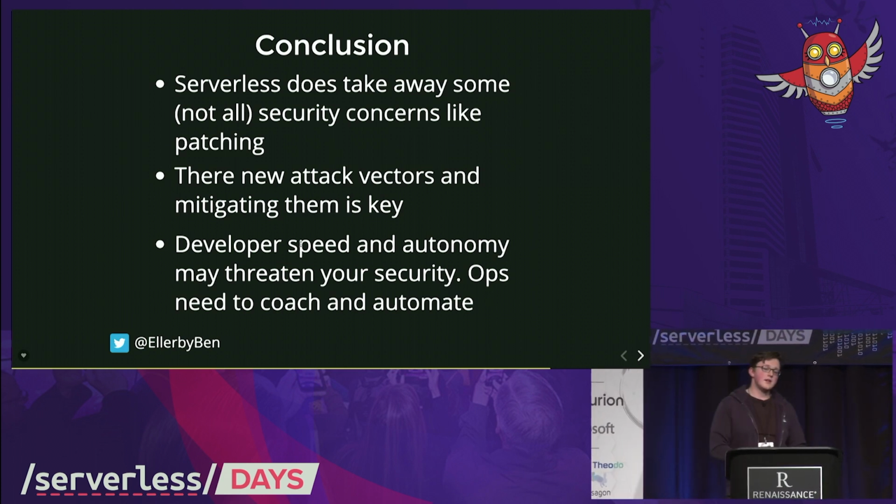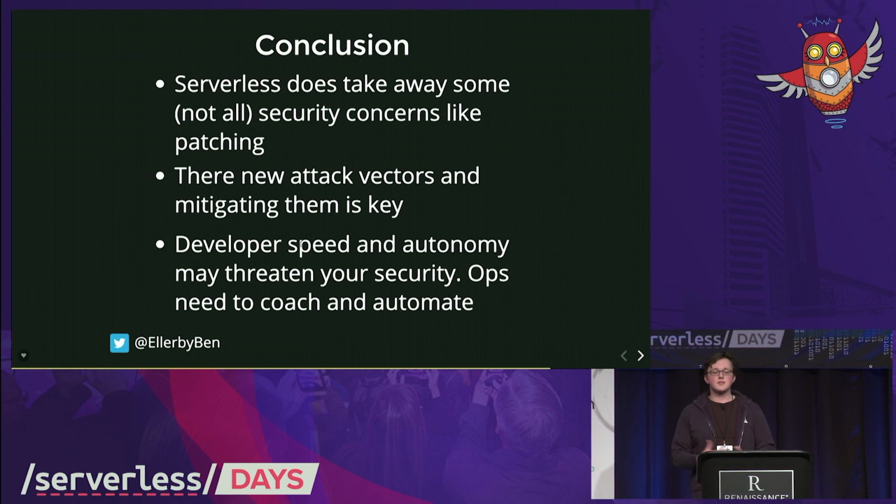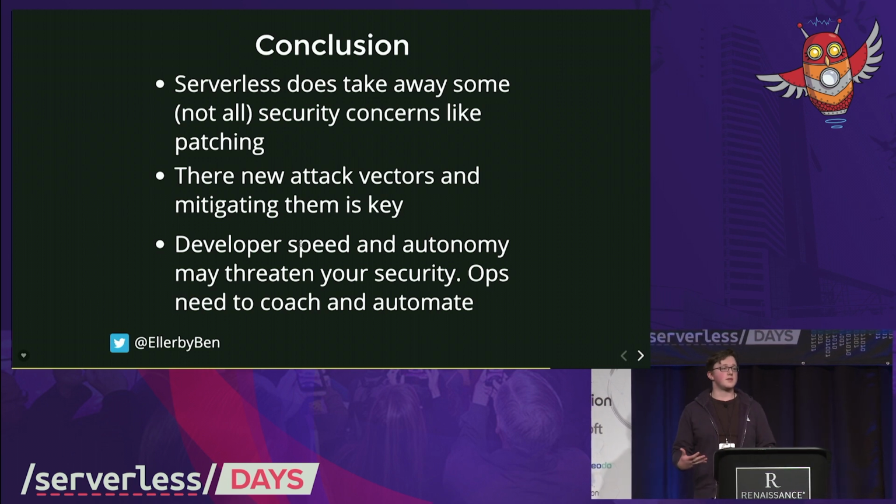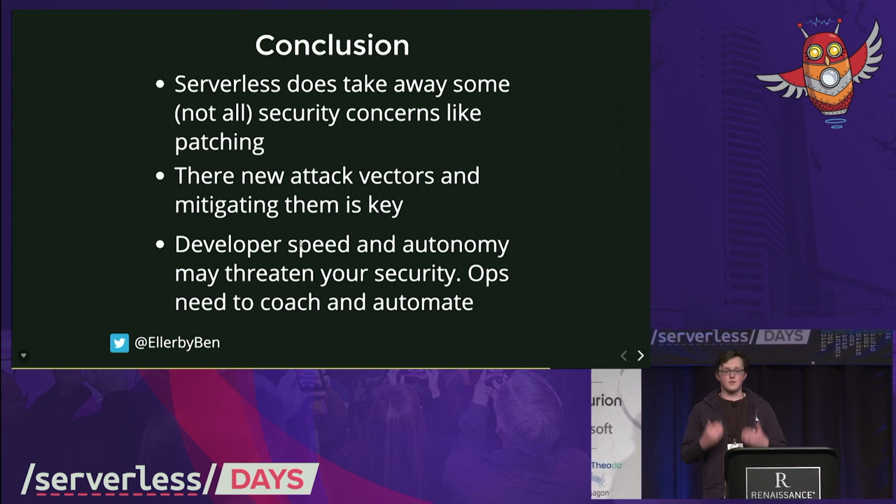In conclusion, there's a couple of things I want to talk about at the end of this talk. Many things have changed with serverless, but some things haven't. So things like patching of the operating system have changed, but there are existing attack vectors we still need to be aware of, and there are new attack vectors, which mitigating them is key. Developer speed and autonomy is great.